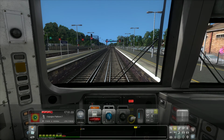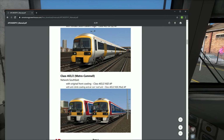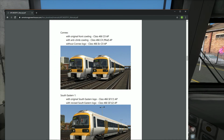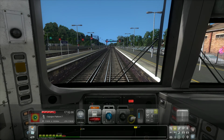So, I'm going to get the manual up, because I need to do one more key command. So, with regards to deliveries, we've got all of these. Got quite a few actually, really. To me, they all look incredibly similar because I've never actually seen a 465.